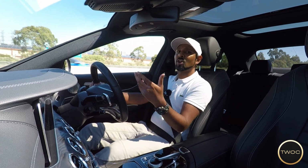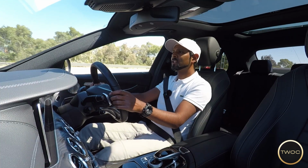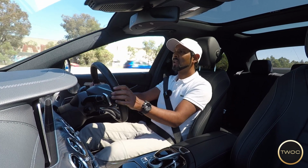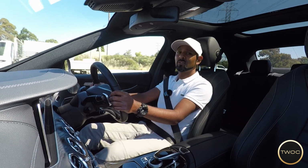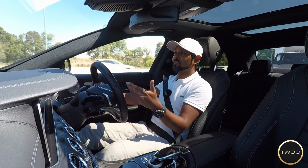Performance-wise, it's not a fast car. 0 to 100 is 7.3 seconds, but this goes back to what I mentioned earlier. Luxury is confused with performance these days. This thing, though, is very much about luxury and comfort, so performance numbers don't really matter all that much. All I can really say is that it gives you enough performance to keep you happy, keep you comfortable, and keep you safe.